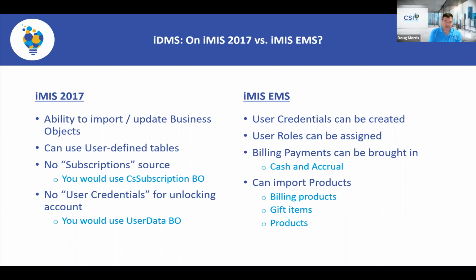You have to know what you're doing, and you lose the ability to get directly to those built-in business objects in EMS. But because you can still get to them, you can do some things with 2017 that you can't do with EMS. So if you need to update subscriptions, you use your subscriptions business object. If you need to unlock user accounts, you'd use the user data business object. These are very powerful things that you can do with 2017 because you have access still to the underlying tables, right? ASI is on this right now, they're going crazy, right? But in 2017, that's the most powerful thing.